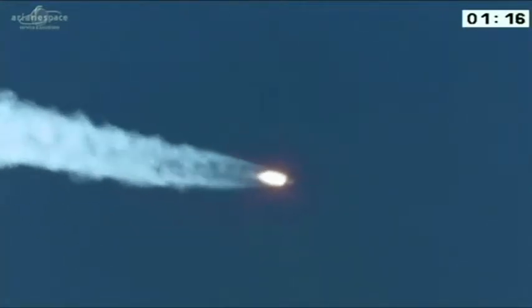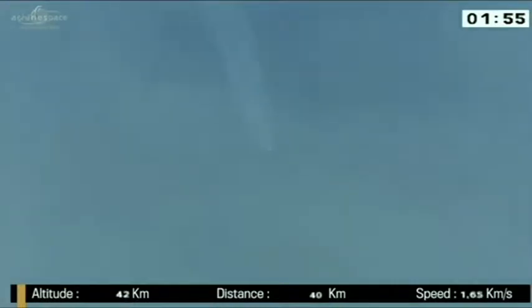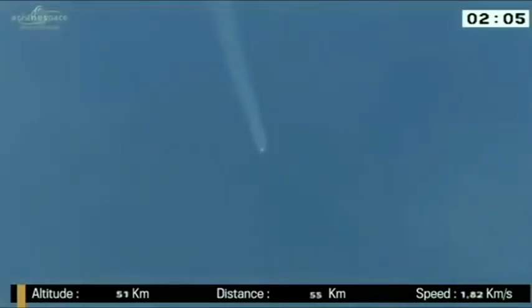Le vol est nominal, les paramètres sont normaux. All parameters are nominal. Nominal. They have a short life. They're going to be separated, and you will see them drop on the ground just before 2 minutes in the flight. So very soon. All is nominal on board. Nominal. Watch for 158. I'm watching. Running late. Separation of the boosters.